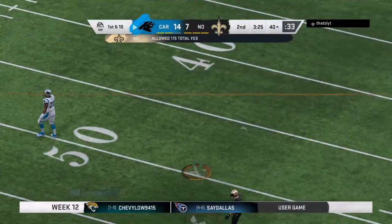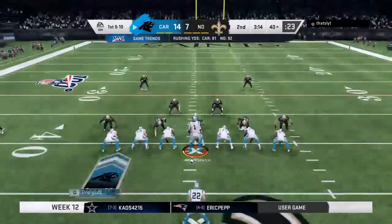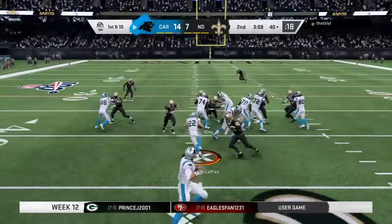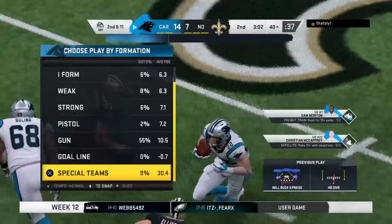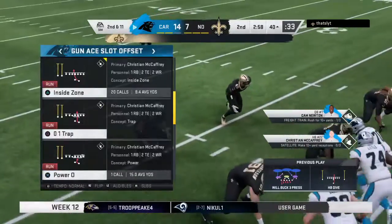An ideal beginning of the drive there is they'll get 20 and a first down. From their own 40 to the other 40. The gain of 20 leads to 1st and 10. Newton going to hand it off to McCaffrey. And he still has yet to get on track in this first half as they're going to stop him behind the line. It's a loss of a yard there, and it's 2nd down.